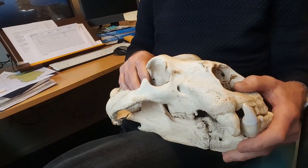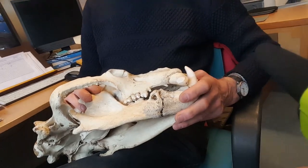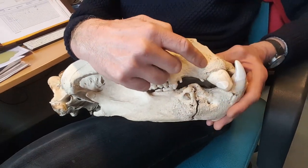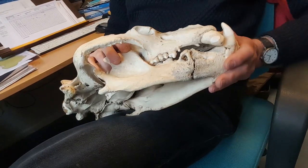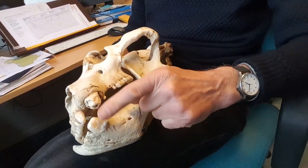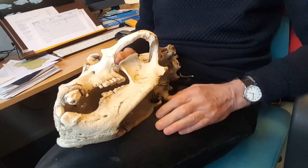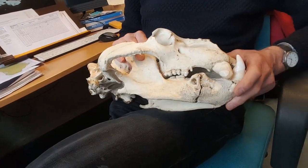It's not because it's an old skull. It's actually how it was. I guess it had pain from chewing with this side, because of the break or at least due to the infection. So it stopped chewing with one side. It has only used this side for chewing and biting, and wore the teeth down compared to the teeth here. Very interesting.